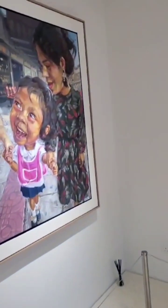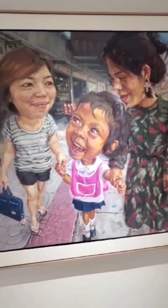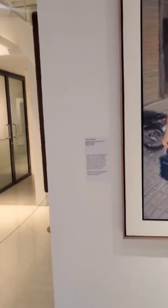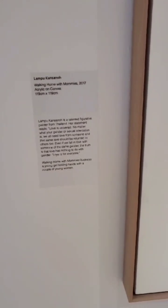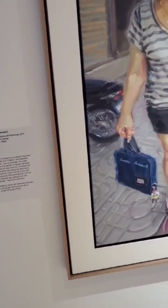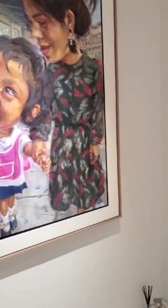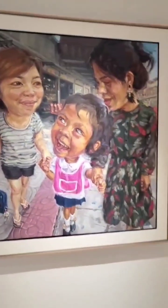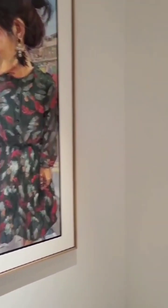And yeah, that is beautiful, amazing. This is another piece that is titled Walking Home with Mommies, done in 2017 by Lampu Cansano. I will get the names. I promise next time when I'm back, I will be a pro at pronouncing the names. And it is acrylic on canvas as well. So you see beautiful acrylic works can also last very long if done well.